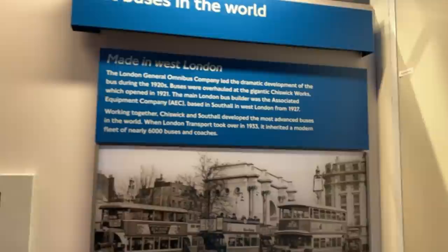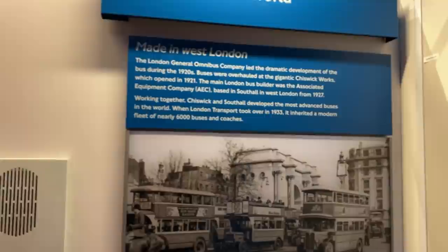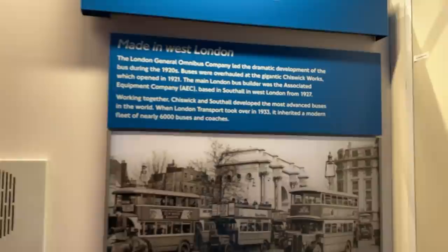The best buses in the world, it says. Made in West London, the London General Omnibus Company led to the dramatic development of the bus during the 1920s. Buses were overhauled at the gigantic Chiswick Works, which opened up in 1921. The main London bus builder was the Associated Equipment Company, the AEC, in Southall, in West London in 1927.